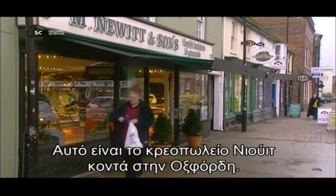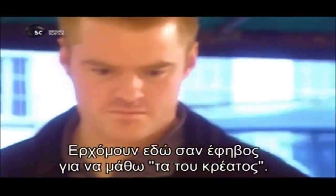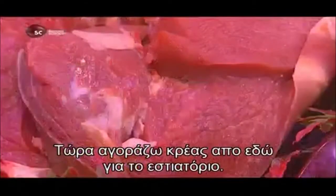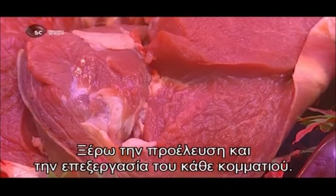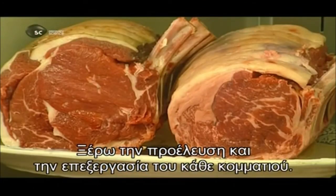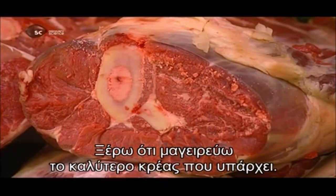This is Newett's Butchers in Thame, near Oxford. I used to come here when I was 16 or 17. It was my training ground for learning about meat, and it's where I get my meat from now for the restaurant. Every cut is traceable. You know where it's from, when it was slaughtered, how long it was hung for. So I know we're cooking the best meat I can possibly get hold of.